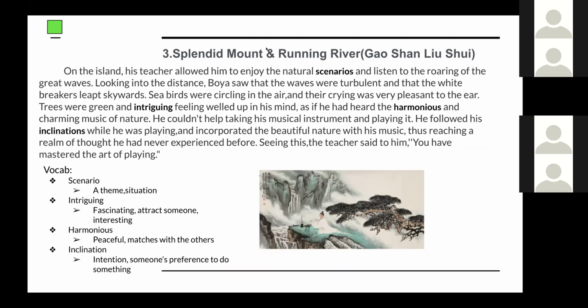And on the island, on Penglai Island, his teacher allowed him to enjoy the natural scenarios and listen to the roaring of the great waves. Looking into the distance, Boya saw the waves were turbulent and that the white breakers leapt skywards. Seabirds were circling in the air and their crying was very pleasant to the ear.